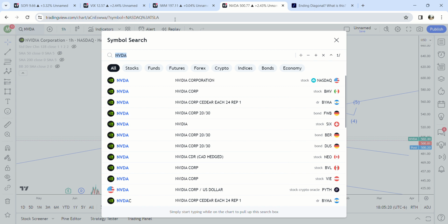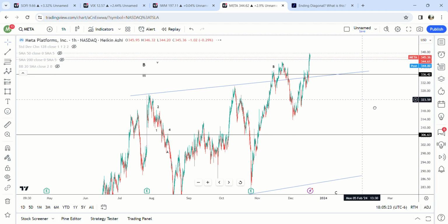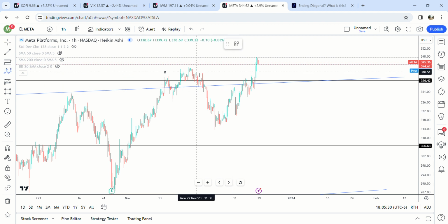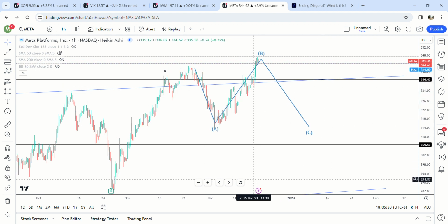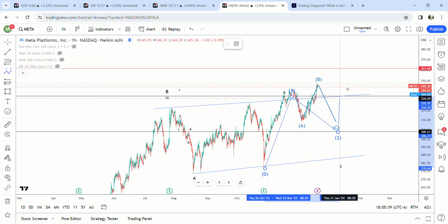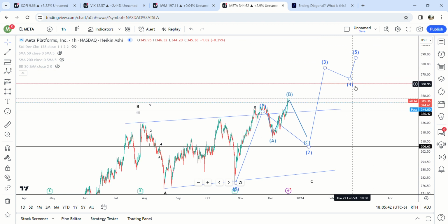What else do we have here? Meta, I haven't looked at that in a while. Probably the same thing. Buy the dip. You got a gap up here at 360. So yeah, the more I look at these, the more you want to buy the dip. Again, on Tesla, I expect it to go higher as well. So I would just be waiting right now, and I would be looking for a move that potentially can go all the way up for a third wave on all these stocks.